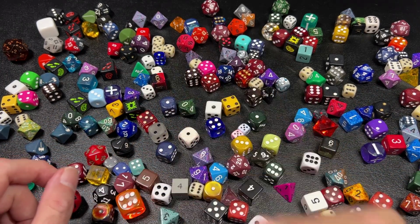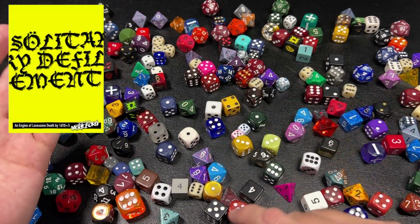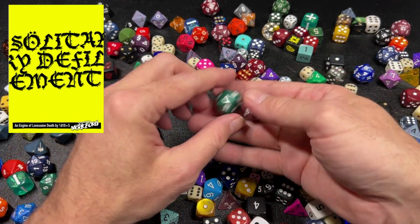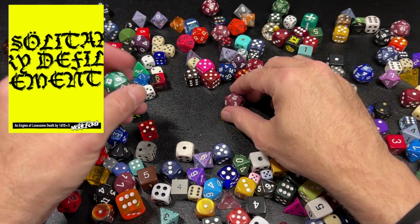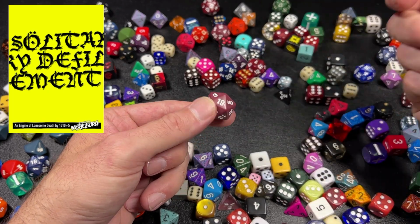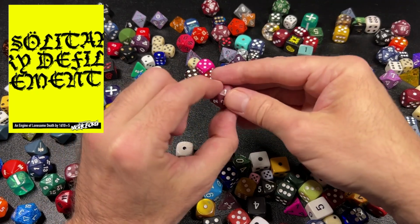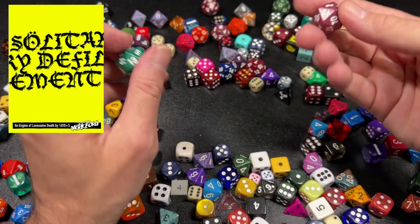Coming in at number 5 here is Solitary Defilement. So Solitary Defilement is a solo supplement made for Mörk Borg, and it uses a 2d20 system. And so in a lot of RPGs it's 1d20, where you will roll a number, you will add a bonus, and then you will try to hit a target number like 15 and you add a +2. So if you roll a 14, you add a +2, that would be a 16. You hit that over 15 and you succeed.